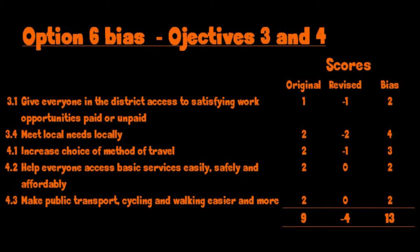After reviewing objectives 3 and 4, I calculate that option 6 has been overstated by a whopping 13 points.